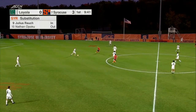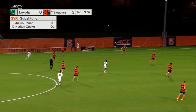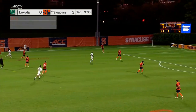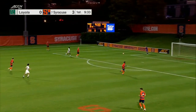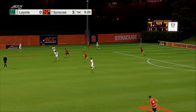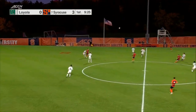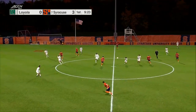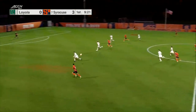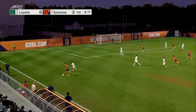Another substitution, Opoku off the pitch, Julius Rausch on the pitch, making his 10th appearance of the season. Another player that's been utilized for head coach Ian McIntyre, out of the Borussia Dortmund Academy in Germany. And without the two first goal scorers for the Orange on the field, it should be an interesting chance to see the next goal chances.